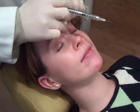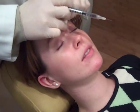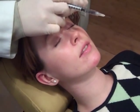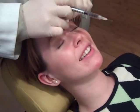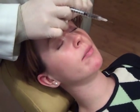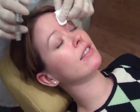So we're just doing a little bit of massage to make sure the Botox gets taken up by the muscles we're interested in. And I don't want you to do this at home. Just for the next half hour or so, while you're sitting outside, do a little squeezing. Okay. Make everyone who walks by you think you're nuts. Do the same thing on the other side. Okay.